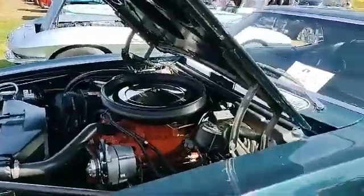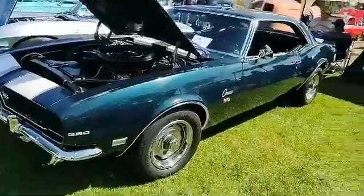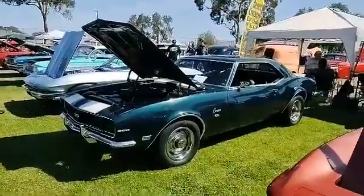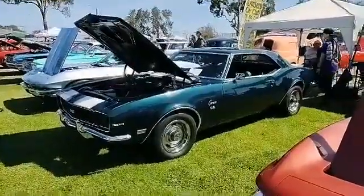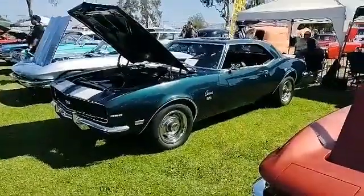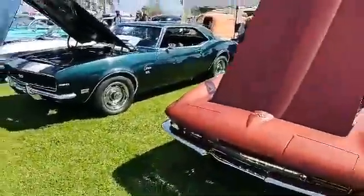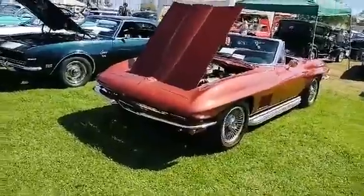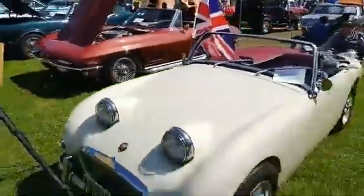Got a 68 SS RS. This is a lot like Kenny Walter's car that we drove on the 2005 Detroit to Chicago Route 66 to LA muscle car trip that was in Motor Trend Classic. Love this color on this Corvette. And followed by, from the same era, an Austin Healey Sprite.